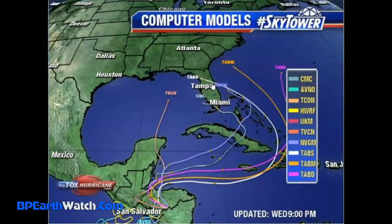But again, we can't take our eyes off of it now. It's late in the season. At the end of this month is the end of our hurricane season, and all of us along the Gulf Coast can't wait for that to be over.